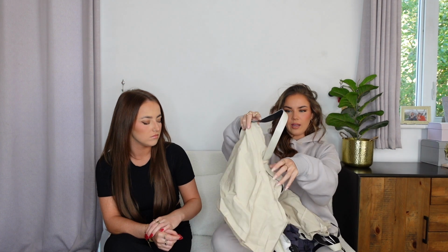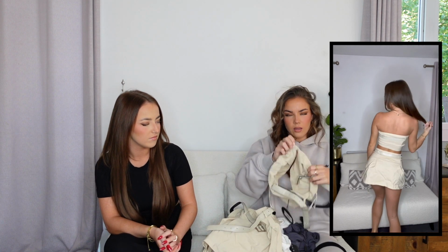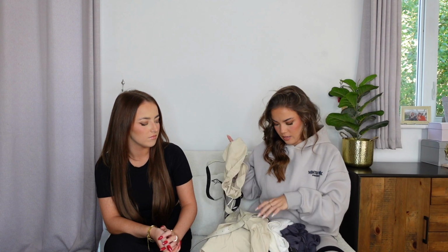And then I also got the same set as Kirra, but I got it in the beige, and I just really like this. Like you said, it's like Clueless vibes. Yeah, just the mini skirt and the crop top, but you'll see it on in the try on clip. So this could be one of my options for Friday.